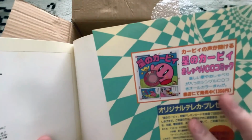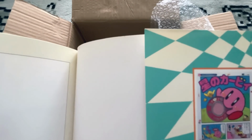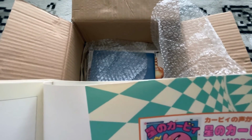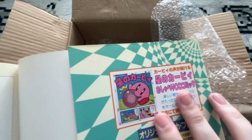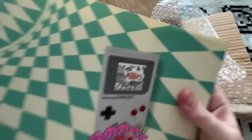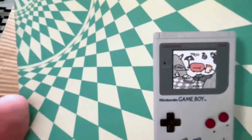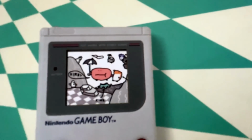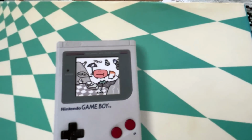And then we got a promotion here for the comic. Is he eating a CD-ROM? No, is he? Yeah, he is. Look, it's a promotion for a CD-ROM. Okay, cool. And yeah, there we go. Wow, that's lovely. Oh, that's really interesting artwork. What is that? Why? What are you doing, Kirby?